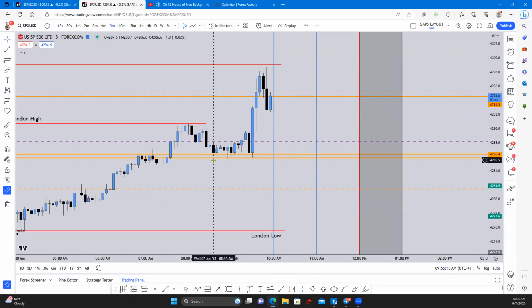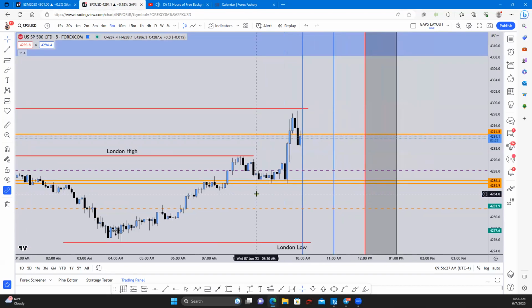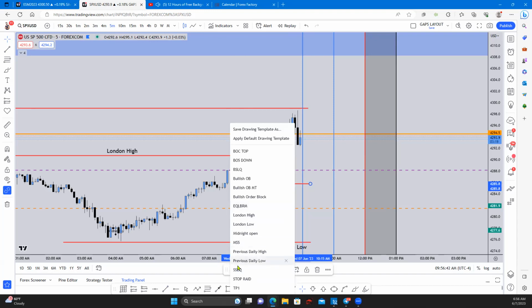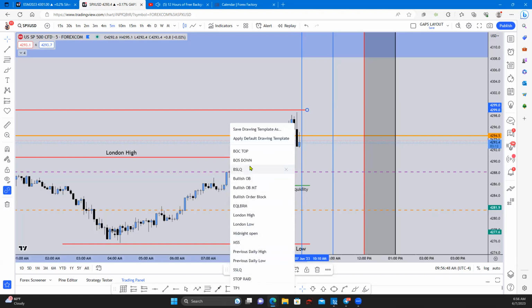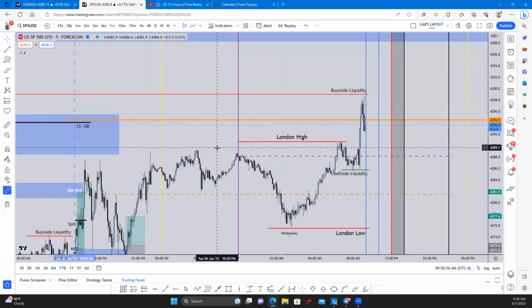We have some equal lows under here. These were our projections from yesterday's standard deviation. But I'm going to mark off these as a little bit of sell side here. This is our buy side liquidity. Our previous day lows are down here. We already took yesterday's high overnight here.